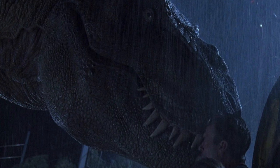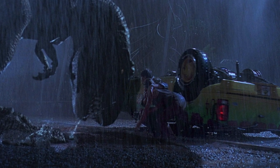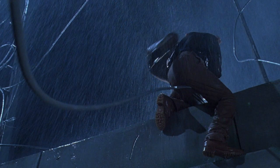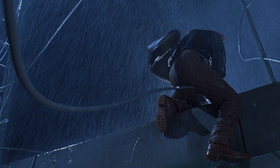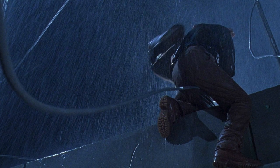As Grant and Lex try staying still, the Rex sniffs them out and again uses its intelligence to make them move by headbutting the back of the car, causing it to turn and knock them off of their feet. Lex and Grant are forced to abandon Tim and climb over the edge of the paddock, holding on to the fallen electrified fencing while the Rex begins pushing the car over the cliff.